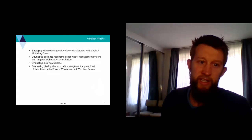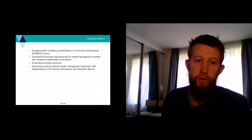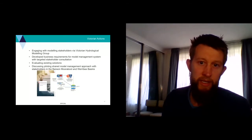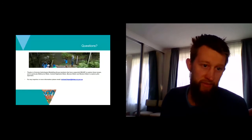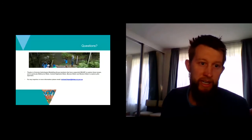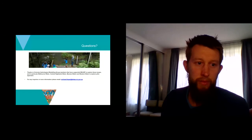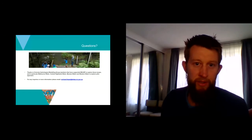We're also discussing these different approaches, the single model, linked model, or shared elements approach, with stakeholders in the Barwon, Werribee basins. So I'd like to thank Victorian Hydrological Modelling Group members that have supported the Department, in particular Melbourne Water, Central Highlands Water, Barwon Water and Western Water, who are discussing this sort of pilot approach to model management. If you've got any queries beyond the question time, you can email me. So thanks.